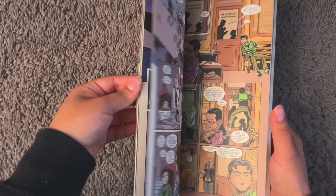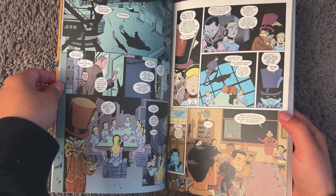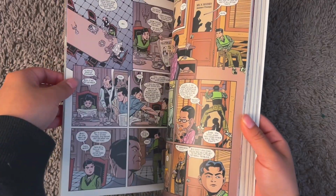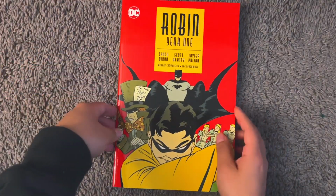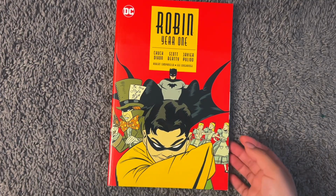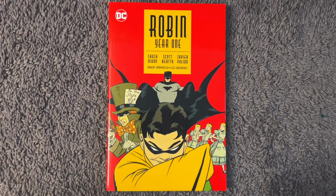I don't know if this one's similar to the Year 1 that's currently ongoing at the moment. I don't think it is. From what I know, this is a lot of Robin's missions, or Dick Grayson as Robin and his missions. I've been hearing lots of good things, so I'm excited. After this, I don't know what's next. I think it might be something related to the Teen Titans, so I'm excited.